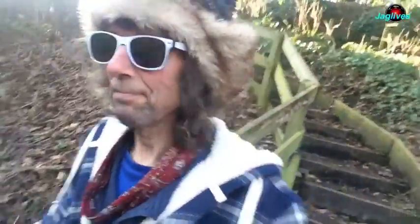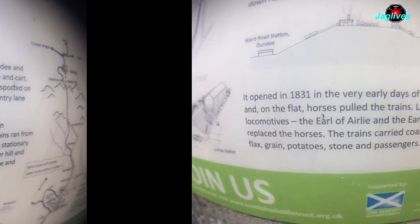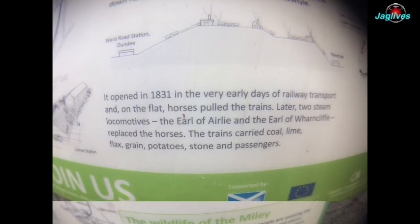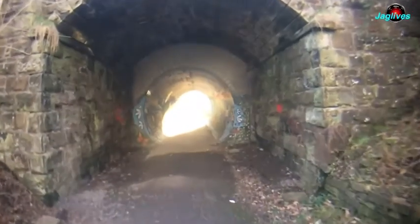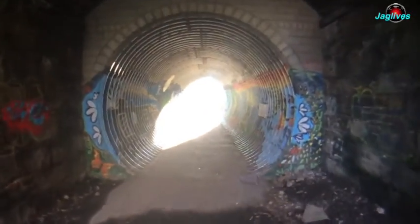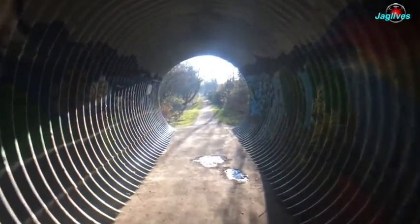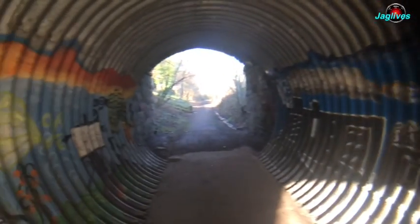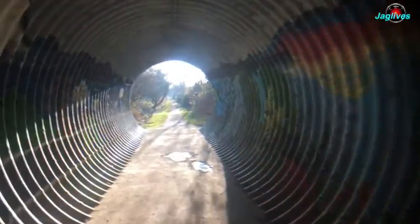Here we go, folks, there is a tunnel. So you know what that means. Oh, yes. There it is. Oh, it's a good one. Tunnel, you know what's going to happen, folks. Here we go.